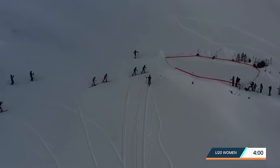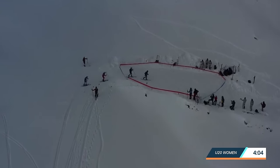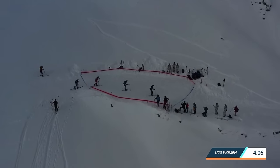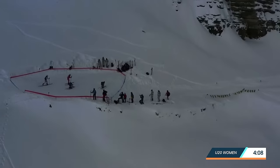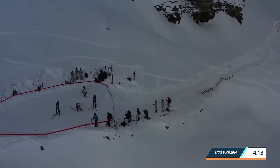SkiMo really does challenge the body in so many different ways. So we're seeing the under 20 women head into the transition zone. It'll be poles down, skins off. And then let's see who can exit first.